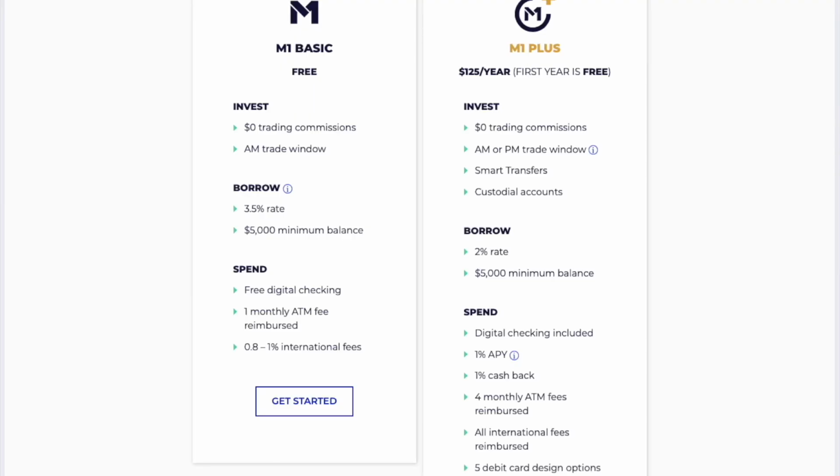The first thing on the list in my notes right now is that you have to be an M1 Plus member in order to get the card for free. And honestly, it's not free because you're paying $125 a year on M1 Plus to actually get the card for free. And M1 Plus, in my personal opinion, that type of service honestly isn't worth it. You guys can go through and look at the benefits for yourself and see if it's worth it to you.